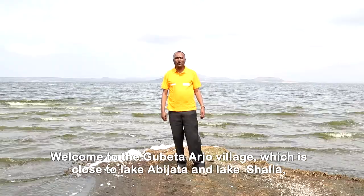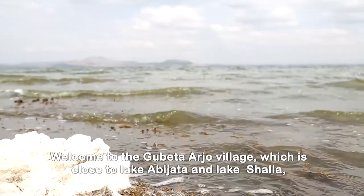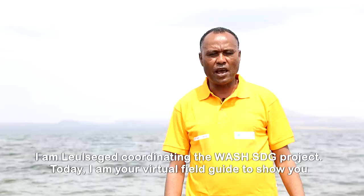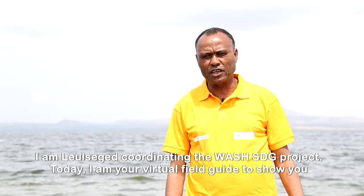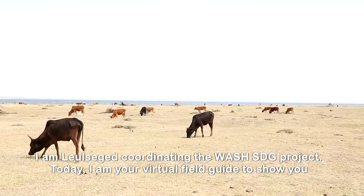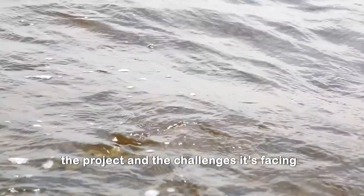Welcome to the Gubata Arjo village, which is closer to Lake Abijata and Lake Shala in Arsi Negele district in the central Rift Valley of Ethiopia. I am Lul Seged, coordinating the WASH SDG project. Today I am your virtual field guide to show you the project and the challenge it's facing.